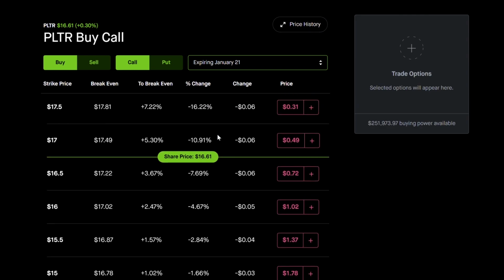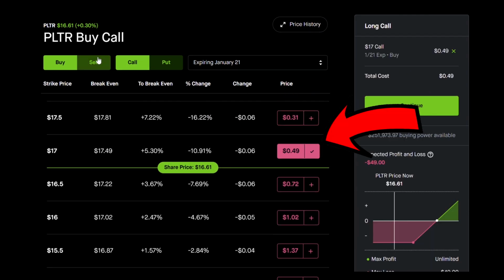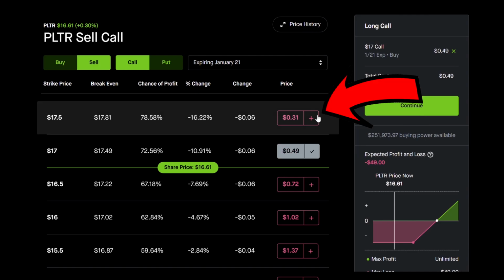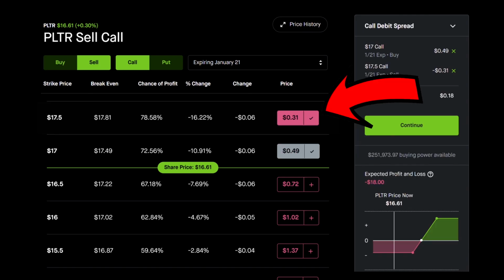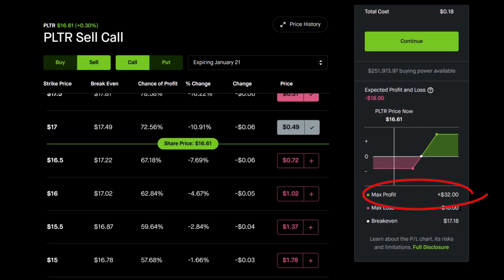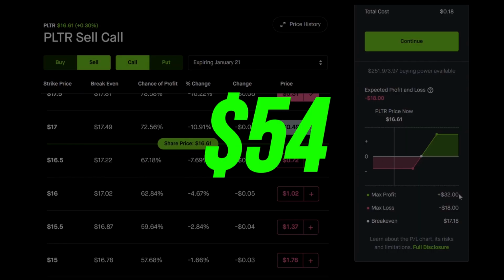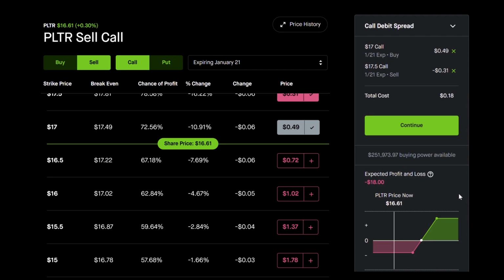For example, I'm going to buy a Palantir $17 call option right here at the $17 strike, and I'm going to sell the 17.5 strike right now. What you'll notice is now the total cost of this trade is just $18, but you have a profit potential of $32. In this example, you nearly have a 3x on your money, because 3 times $18 is $54. So this is nearly a 3x trade on your money.